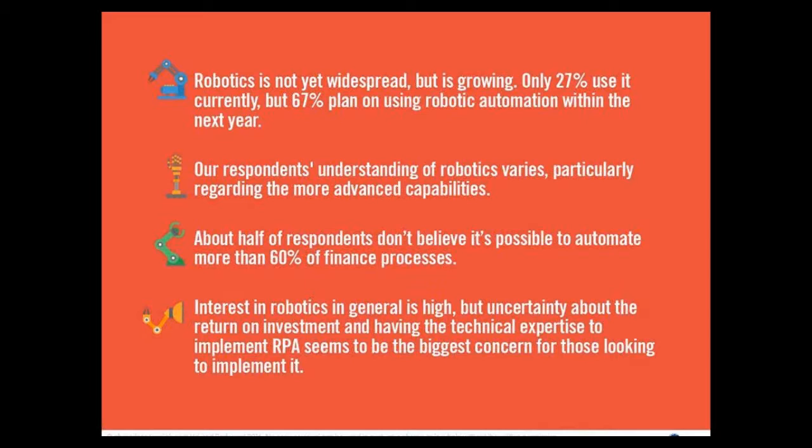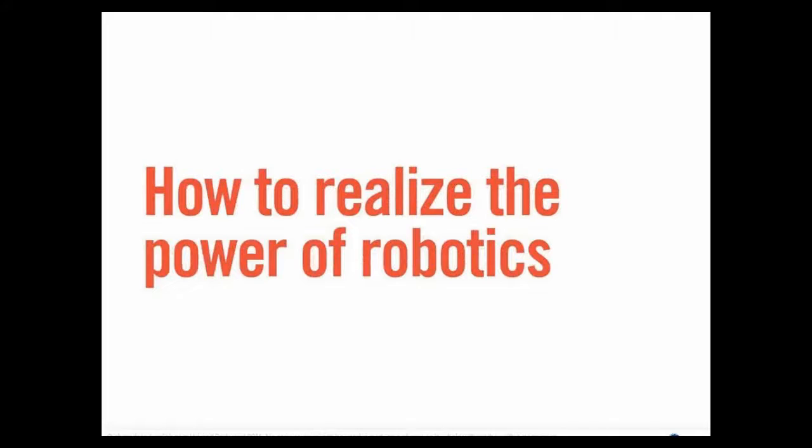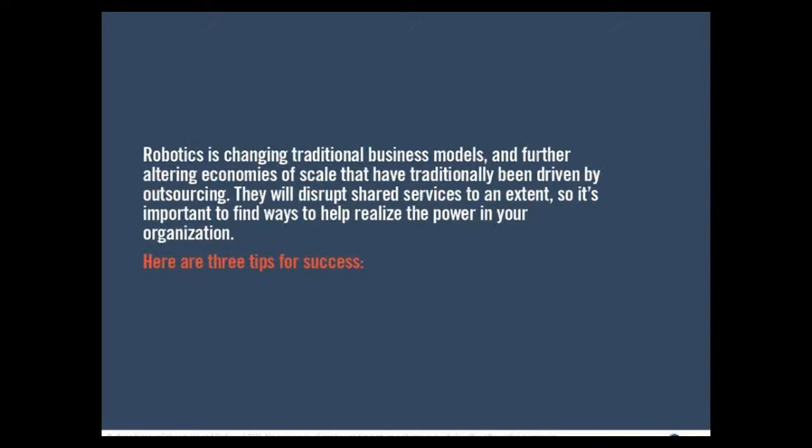In addition, we identified that the interest in robotics in general is high, but the main concern and the uncertainty was about the return on investment, and having the technical expertise to implement RPA were the biggest concerns for those looking to implement automation. So with all this in mind, we've developed three tips to help you actually realize the power of robotics in your organization.